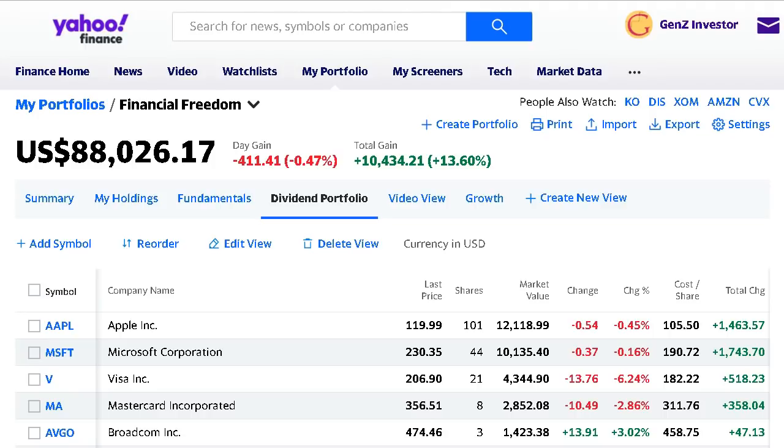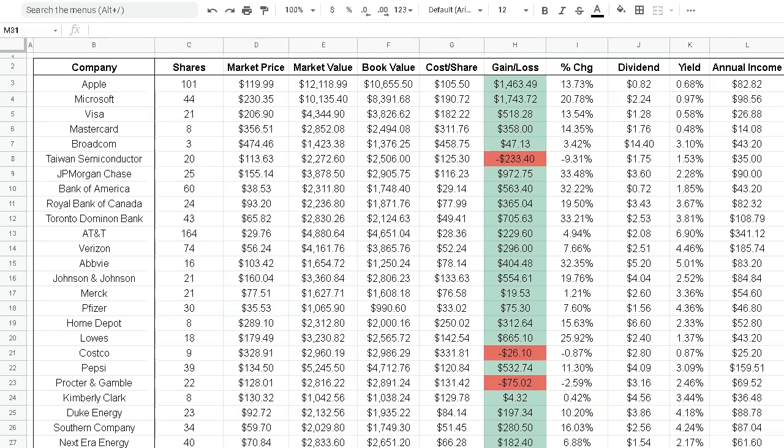For monthly income. If at any point in time you want to see exactly what stocks I own in my portfolio, you can use the link in my description that will bring you directly to my live Google Sheets, and I keep this updated at all times to show you exactly what stocks I own, my current positions, the market value, the book value, and my gain or loss on each position. This is absolutely free, you don't have to pay for anything, and I will never charge anyone a fee to get access to this portfolio.